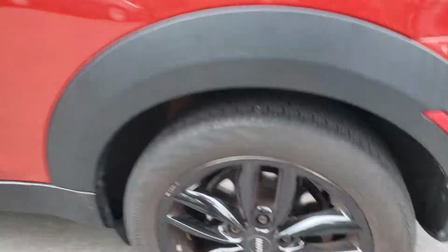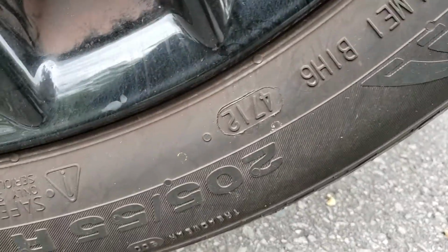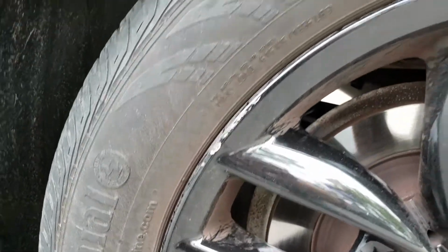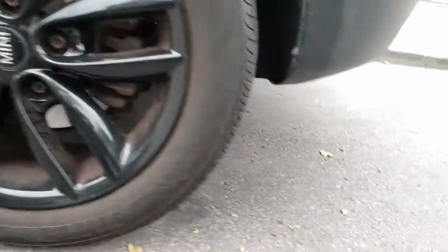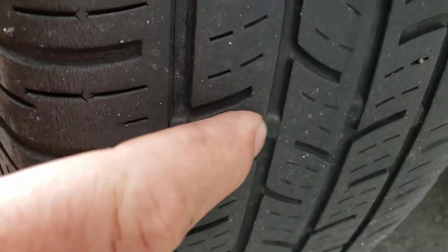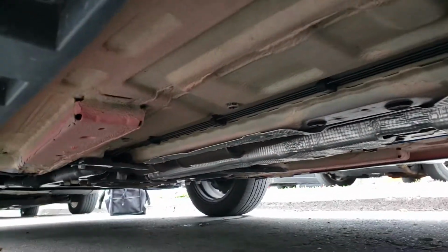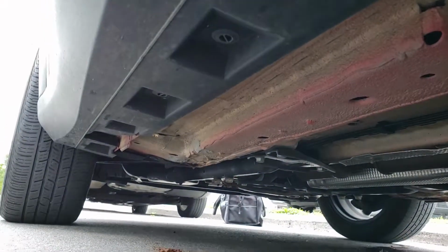Here's the last tire. 2012 production. A little bit of curb rash, but not much on this one. And again, we do have matching for the rear, about 3 to 4, 30 seconds of tread depth. As you can see, we're pretty close to the wear mark here, so these tires are right at the end of their life. And like the other side, we don't see any major damage, any real issues. Looks pretty good. No rust or anything under here. This is the driver's side. No damage. All looks pretty clean underneath.